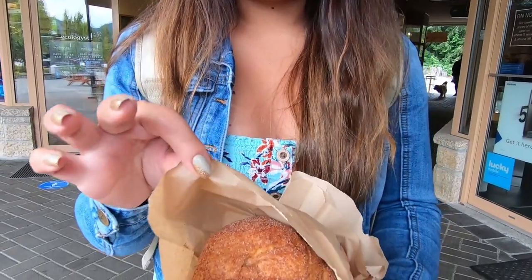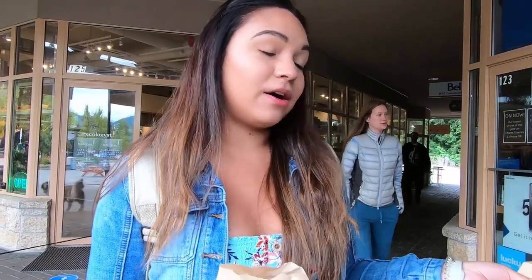One of the things I did notice from the bakery is that everything was a good size. Nothing is super itty bitty small. So I'm excited to try these. They look so good, and we should be getting our savory sandwich and our coffee soon.